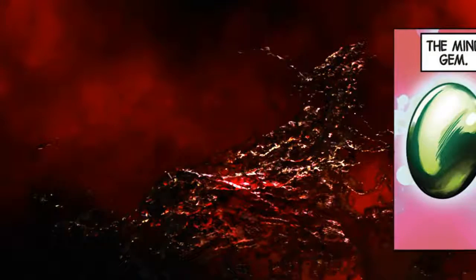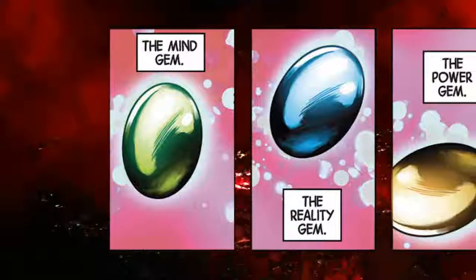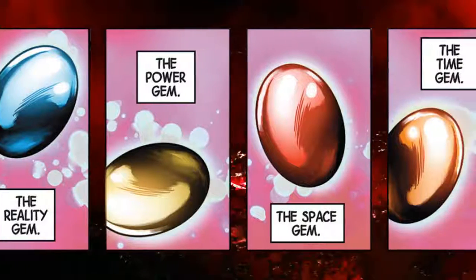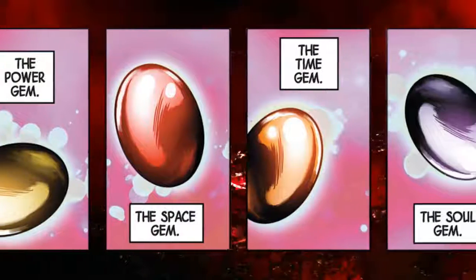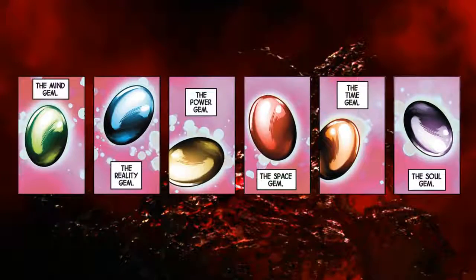The Infinity Gems, or Stones as they're referred to in the movies, have played pivotal roles in a large chunk of the Marvel Cinematic Universe. And the aim of this video is to basically clear up any confusion about what each stone does and who's in possession of them. Let's just do a quick background on these stones to kick it off.